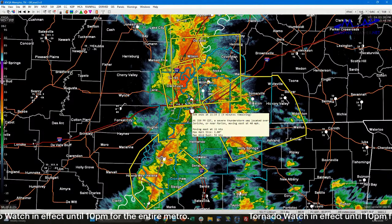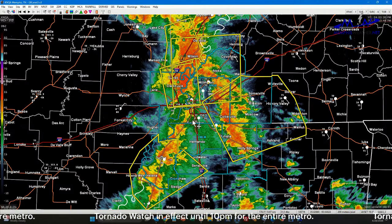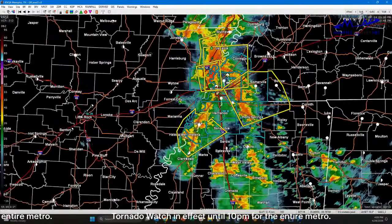Obviously, if we're getting very heavy rainfall rates for an hour or so, that is going to cause some issues across the metro, particularly in the concrete jungle here, where we've got overpasses and low spots in roads and so forth. You're going to want to keep an eye on those as you're headed out and headed home from work here in a little while.